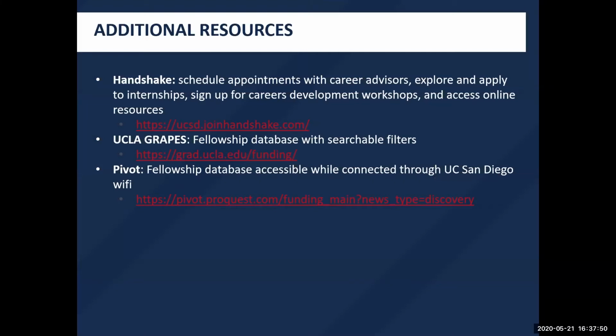Additional resources are listed here. Students interested in scheduling appointments with a graduate career advisor in the Career Center or exploring internship opportunities and signing up for career development workshops should visit Handshake. Handshake is the online job posting system of the UC San Diego Career Center.